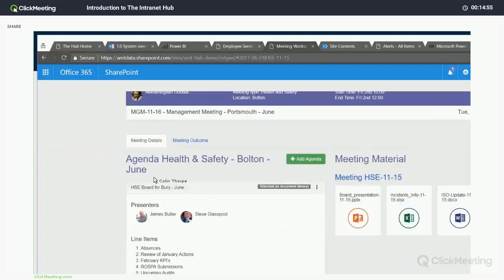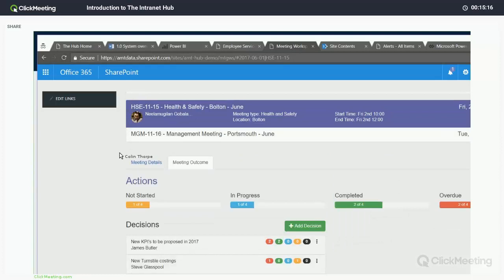I've got details of who's attending or the presenters here, and I've added some meeting minutes. I've also decided that there's some documents that are relevant to that meeting, so I've added some documents into the document pack, and that's all linked, all held separately in SharePoint, but all presented in this one nice view. Now during the meeting, you can go in and record actions or minutes, and again we can change this title. So actions and minutes are recorded during the meeting.